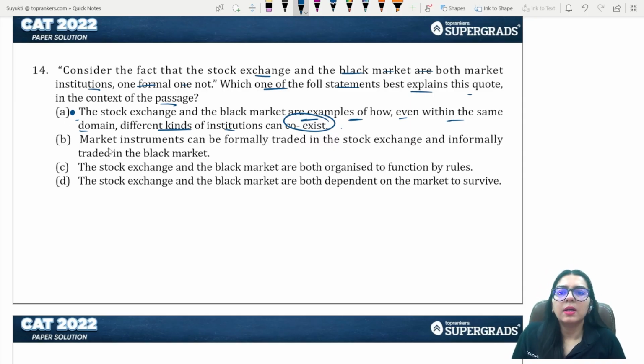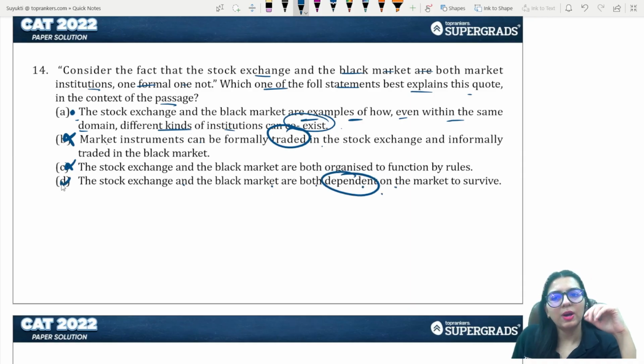Let's keep this. Market instruments can be formally traded. Okay, there's no trading. Just remove it. The moment you get a red flag of a word which itches you, just remove it right there because there can be no explanation for it. The stock exchange and the black market are both organized to function. They're not both of the same type. There's no similarity that has to be drawn. The stock exchange and the black market are both dependent on the market again. No outside information, it's just fictional. So we will stick to what has been talked about.